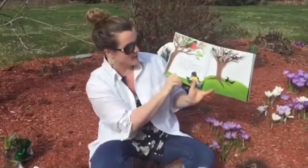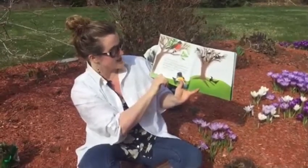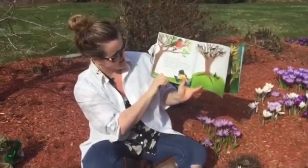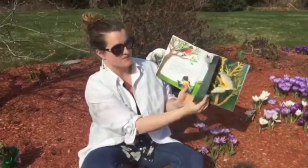One day we spot a robin. Then soon we see red-winged blackbirds and a bright goldfinch. Early in the morning we hear the birds sing. They cheep and warble and trill. It's spring.